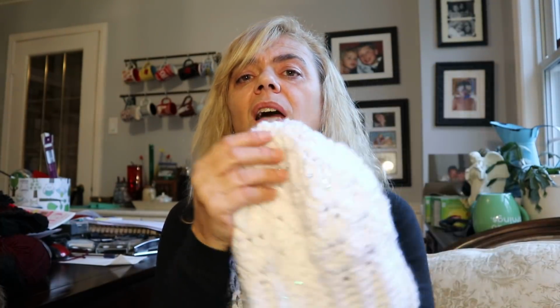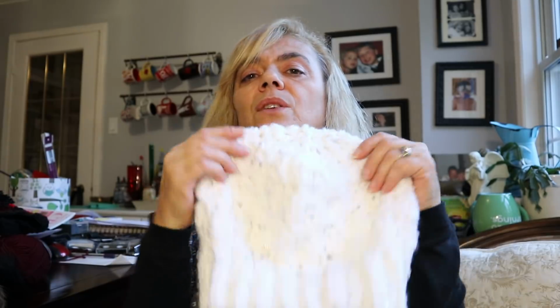Does it say here? It says machine wash cold, and you can machine dry too. I don't know. With the sequins, I don't know. Has anybody ever washed anything with sequins? Don't know. Now, this beanie is not finished quite yet, because I haven't decided whether to leave it plain.